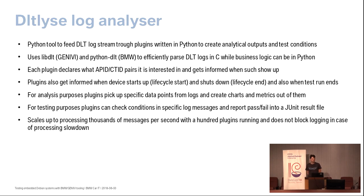The plugins initially declare which application ID and context ID they're interested in. That allows efficient filtering, so not every plugin gets fed tens of millions of messages. They get informed when the device starts up, when it shuts down, and when the testing cycle actually ends, so that they can report stuff when it's done. When we do analysis, the plugins take some information from the logs and produce output files like CSV files, which I'll show in an example next.